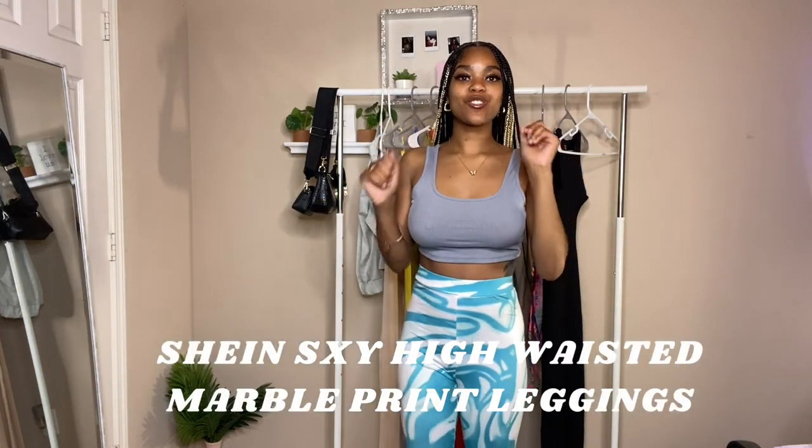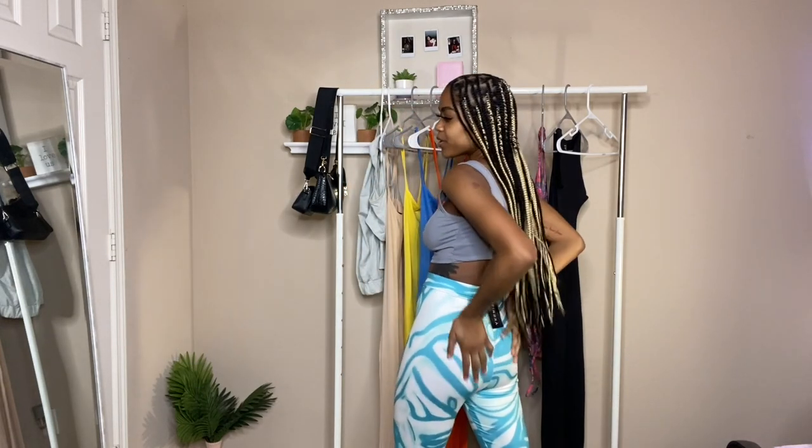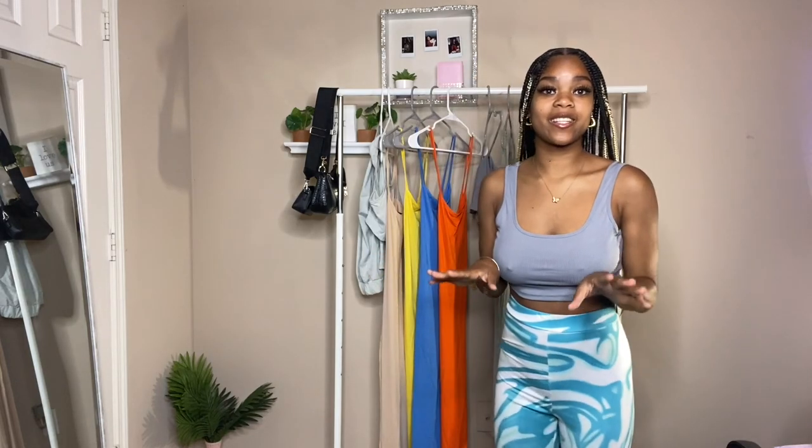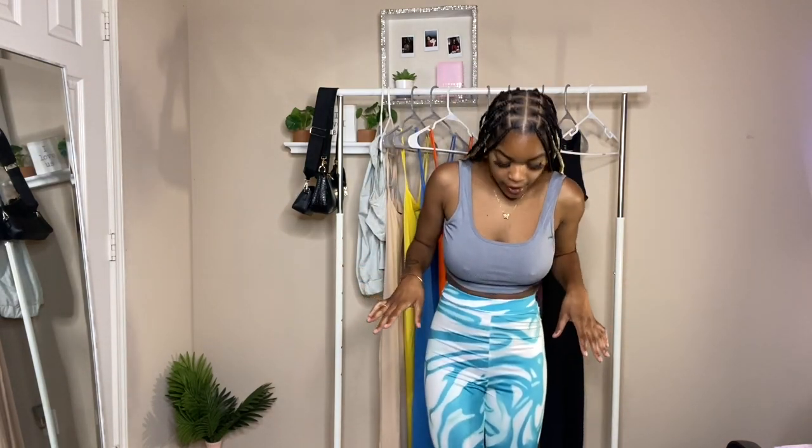So the next item is not the shirt. This is the shirt from the two-piece set that I just showed you guys not too long ago, but what I need to show you are these leggings, y'all. These are so cute, and they're marble, and these are the leggings that have the feet in them. I'm gonna see if I can show you guys. They're like this, but the feet are really, really big on me, so I'm gonna see if I can go get them tailored. If not, I'm just gonna cut the feet off and wear them as leggings.